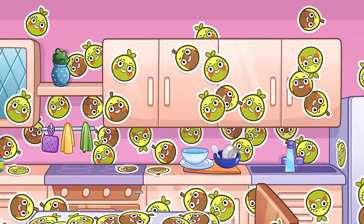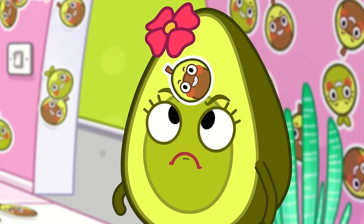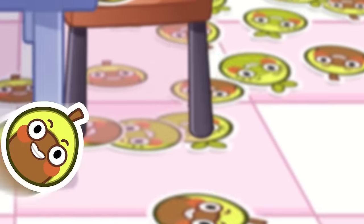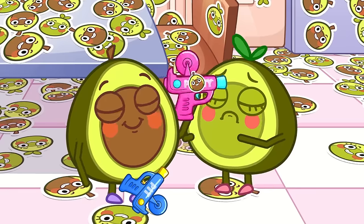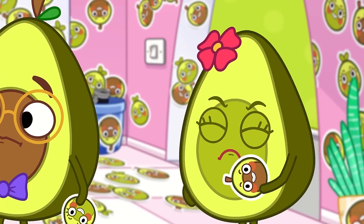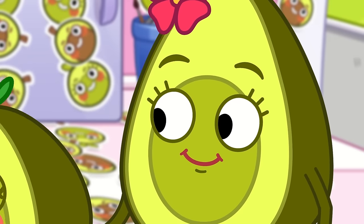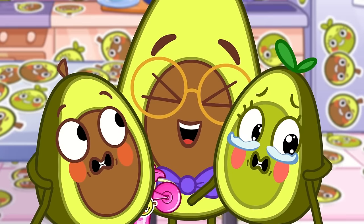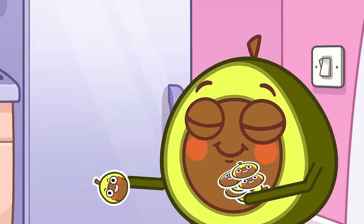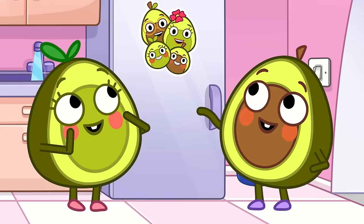Everything is covered in stickers! Hey, what's happened? Daddy is mine! And Mommy's mine! Penny? That's now Pit sticker gone. Kids, there are things that cannot be divided. Especially parents, because we love you both. It's nicer to share. Now the fridge belongs to everyone! Ta-da! Well done!